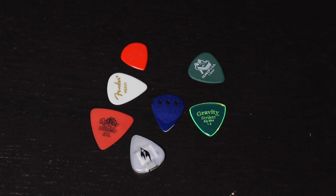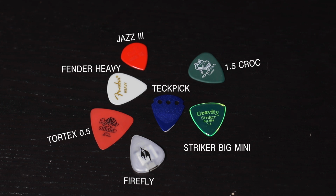Assuming that your guitars are all set up well, the only thing that I've really found to have any bearing on speed is your choice of pick. So I've gathered a small assortment of picks that I had lying around. I'm going to test each one and give you my thoughts on how these might impact speed.